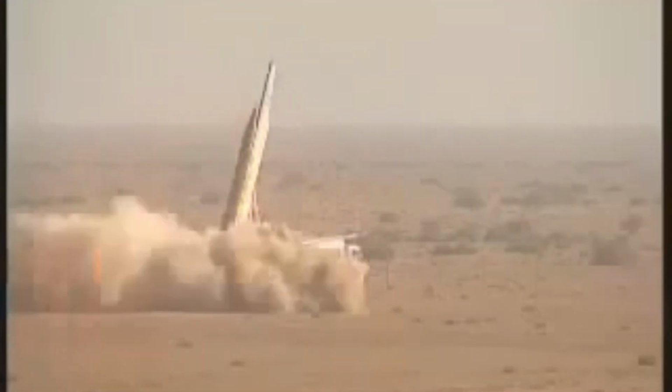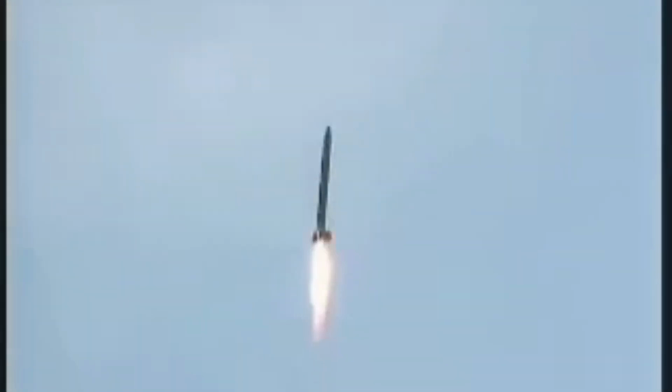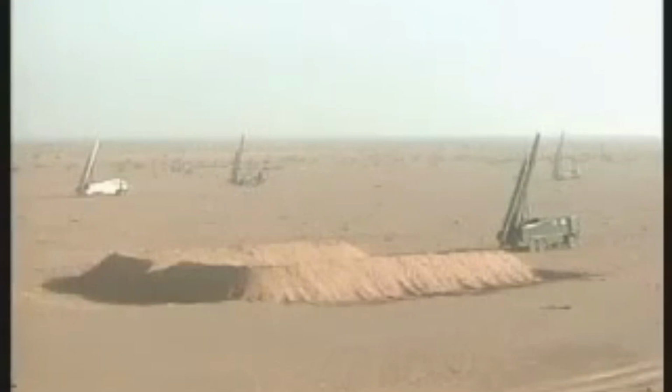The missile has been a subject of concern for regional stability and international security, particularly due to Iran's tense relations with neighboring countries and Western powers. It has also been a focal point of discussions regarding Iran's ballistic missile program and its implications for regional security and non-proliferation efforts.